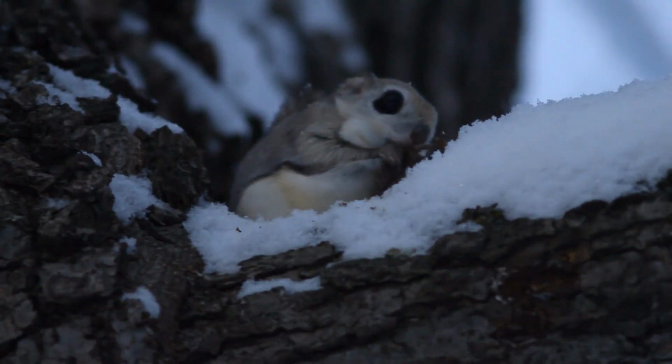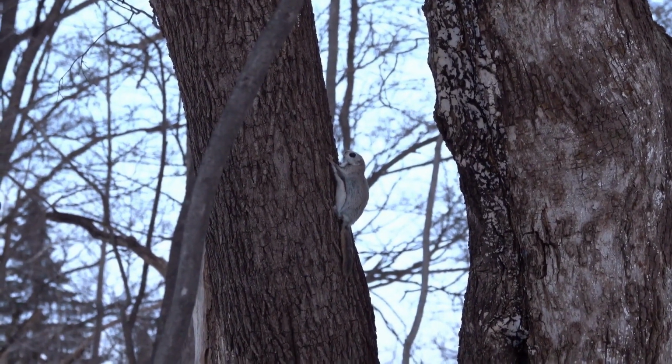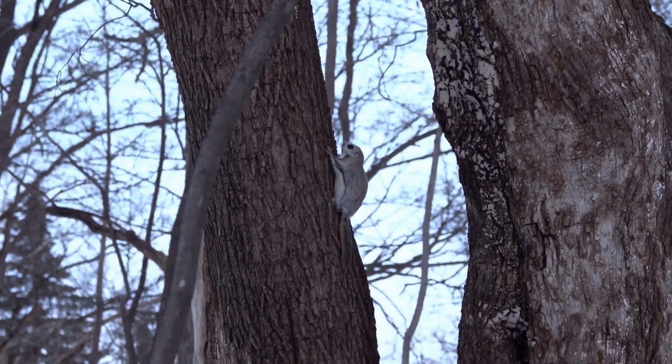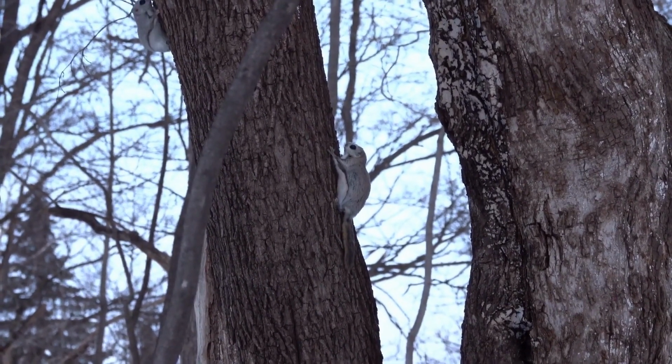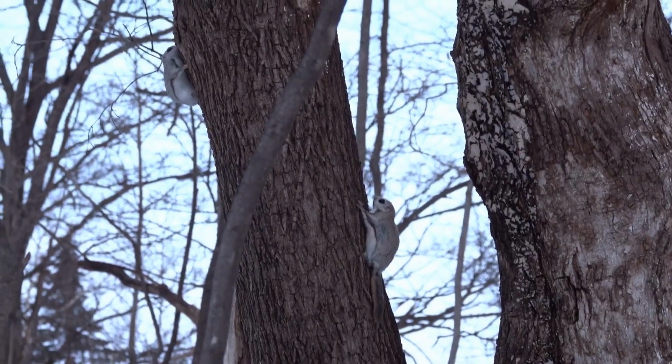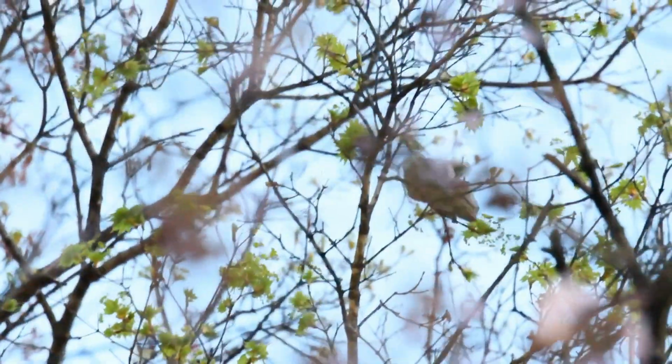They can glide for distances of up to 150 feet, which is about the length of half a football field. This impressive range allows them to move between trees without ever touching the ground, staying safe from ground-based predators. That's like you jumping out of a fifth-story window and landing gracefully on the other side of the street. It's a feat that seems almost impossible for us, but for flying squirrels, it's just part of their daily routine.